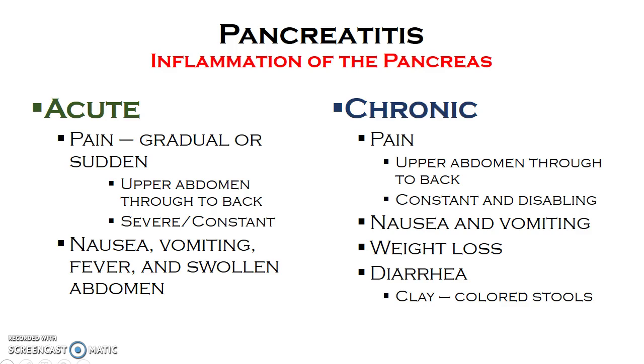With acute pancreatitis, the pain can come on gradual or sudden, with pain located in the upper abdomen that sometimes extends to the back. The pain may be mild at first and become worse after eating. The pain is often severe, constant, and commonly lasts for several days in the absence of treatment. Other symptoms could include nausea, vomiting, fever, and a swollen abdomen.